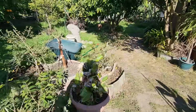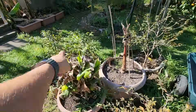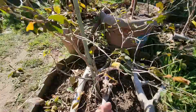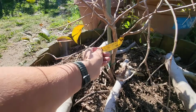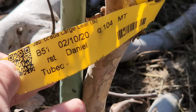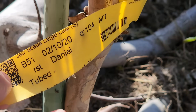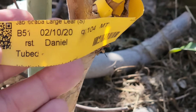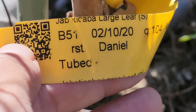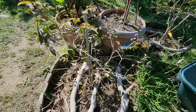This one looks a little dry though. This one doesn't look great. Those two look great. Those two are doing fantastic. I don't know what's up with this guy. Let's have a look at you. Who are you? Oh, again, I haven't got my glasses. And look at the crap label. It's not properly printed. Except Daniel, the staff member, worked on this. I can't see what variety it is, guys. I don't have my glasses. Okay, large leaf. Okay, this is a large leaf. I don't know why this one is suffering.